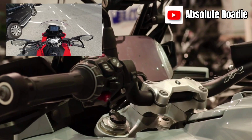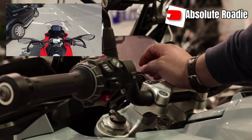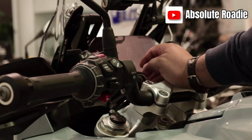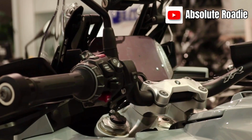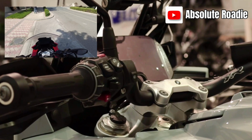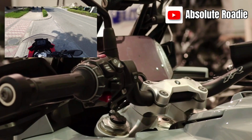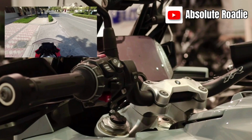At the same time, the TFT screen also offers you a Bluetooth function, and you can connect the bike with your mobile phone and your helmet, and you can use it to have conversations with your riding colleagues. You can listen to your music, you can use the navigation instructions while you're riding. So that's one of the pretty standard features, which are the features that help in making this machine a better touring bike.